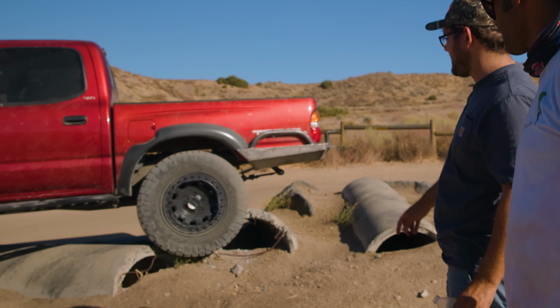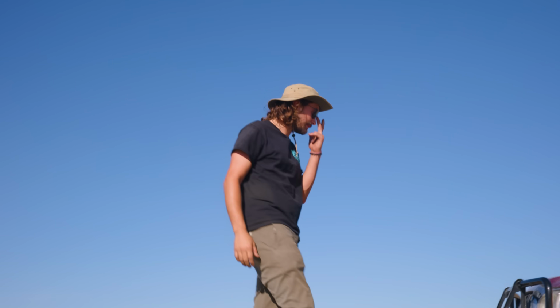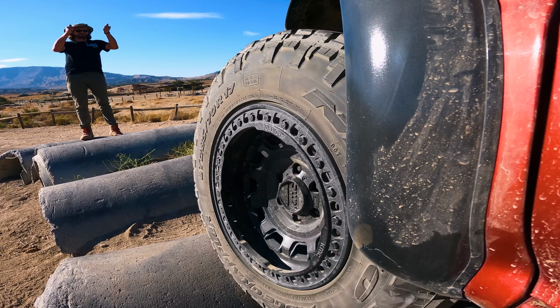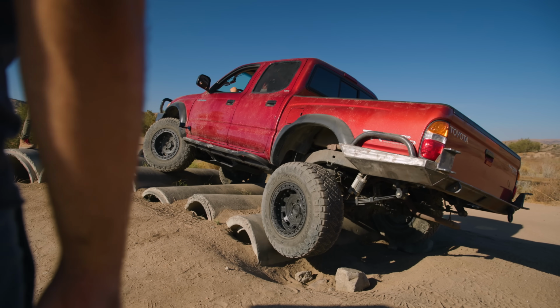Keep coming. That counts. I'm gonna give it to him. That counts. Okay. Now this is our first tricky part. This might be a front locker situation. Come over the next one. Engaging front locker. Dude, this is like going Super Saiyan. Wow, okay, stop. Engage the rear. Engaging rear locker. There we go.